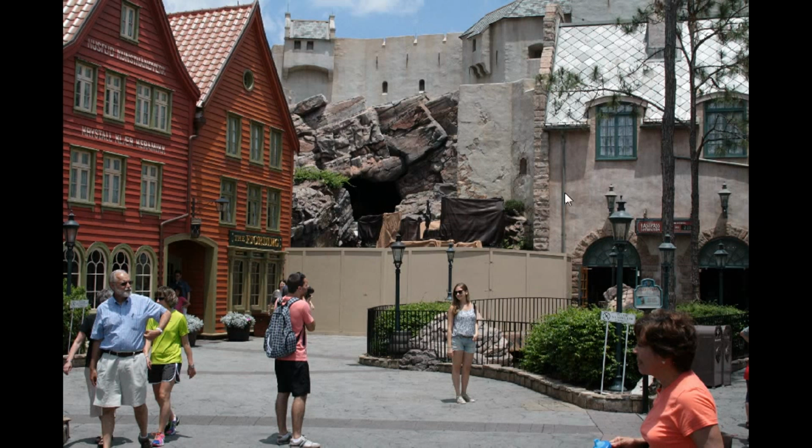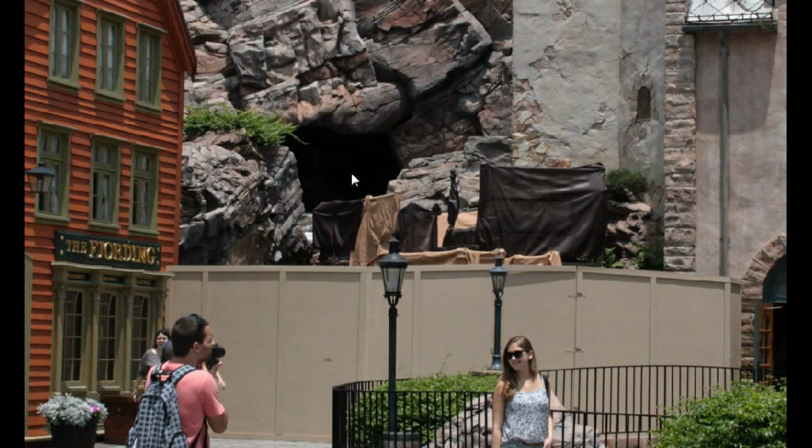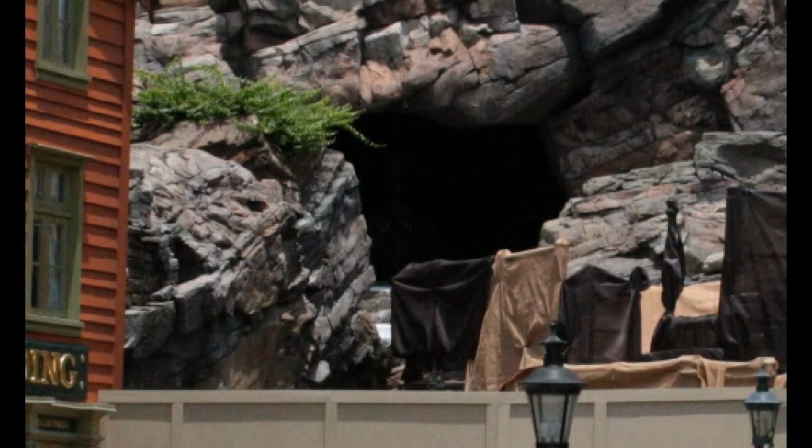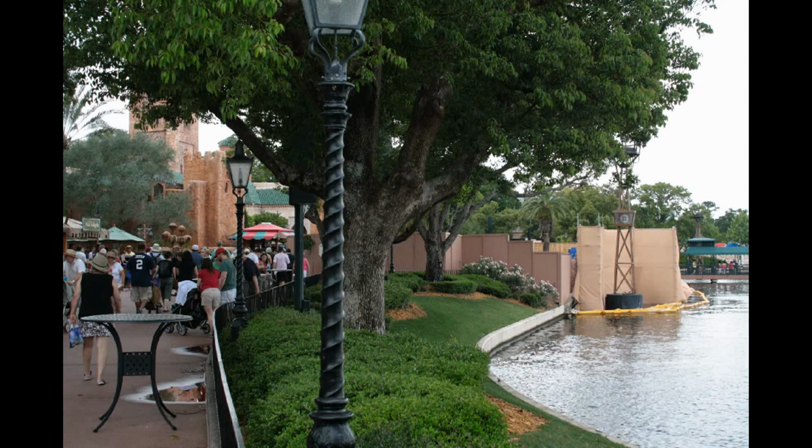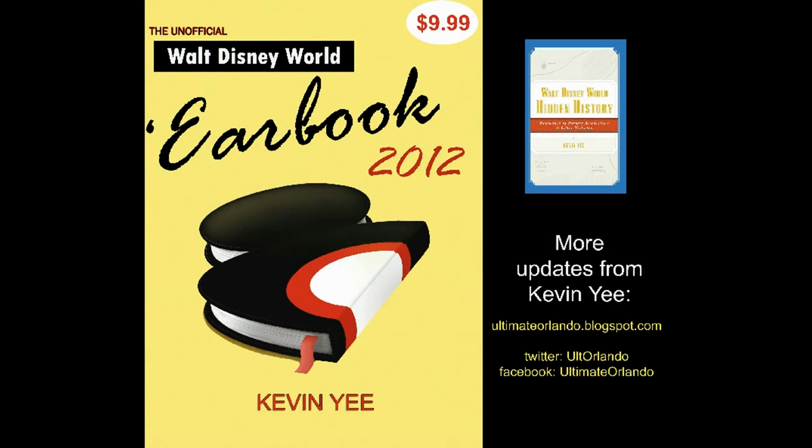The Norway Pavilion has a little bit of work going on, but they were actually still operating. You can see the outlines of a boat in the corner here. The ride was open and had a line of, I think it was 15 minutes or so at this particular point in the day. And the Morocco Pavilion construction continues for that upcoming restaurant along the water. At the moment, they've ripped down all of the structures that were here, and so it's really just walls and tenting, but they've got nothing else to look at in the area, just the construction zone itself.